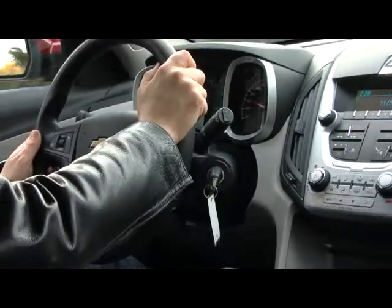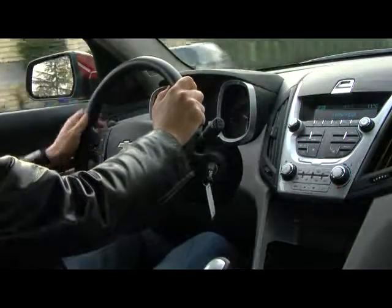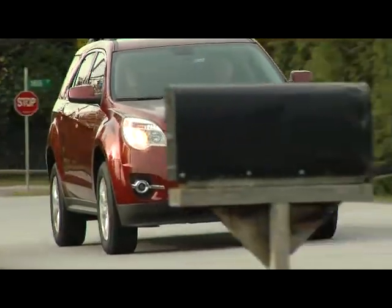What I like about this vehicle, you sit back and you cruise and you look out at the dash. It's very nicely finished. It's smooth and it's quiet. This Equinox is now in the running.